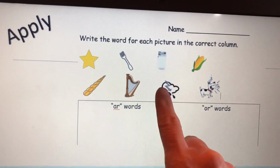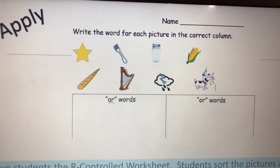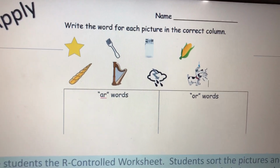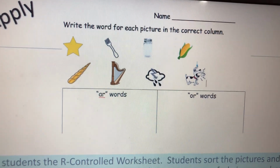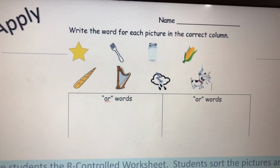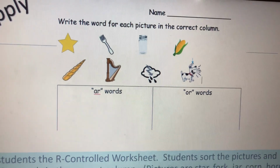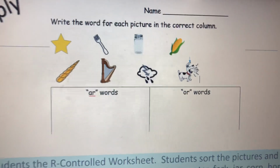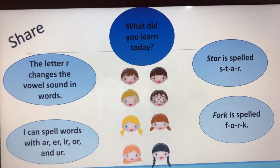The next picture is of a storm. Storm. Yes, storm will go with the O-R words. That's S-T-O-R-M. And the last picture of the dog, but it's of him barking, so we're going to spell the word bark. B-R-K. Yes, bark will go with your A-R words. B-A-R-K.